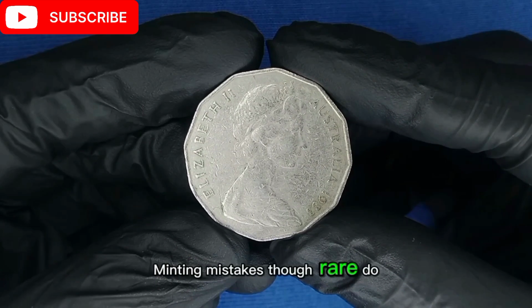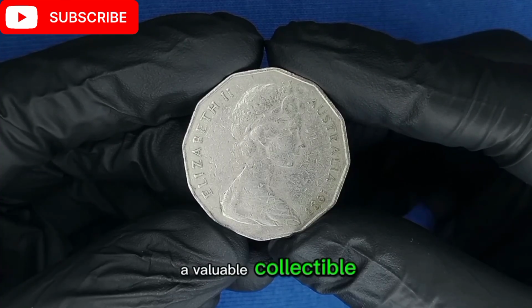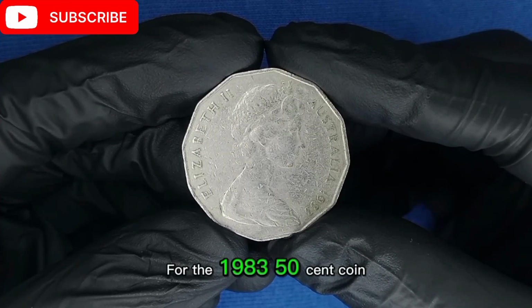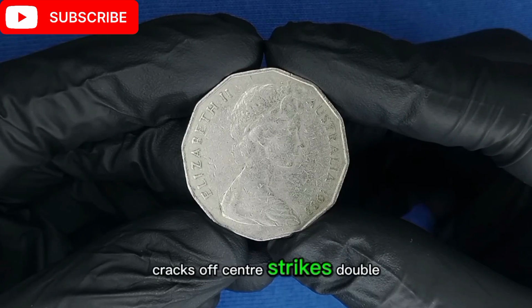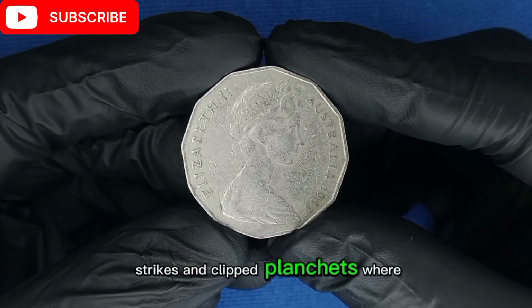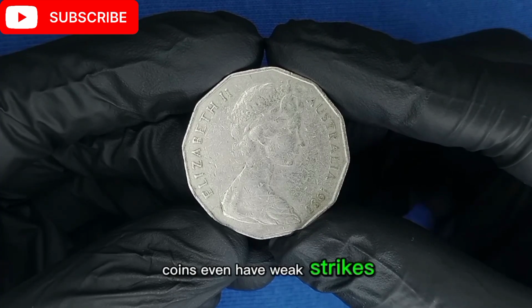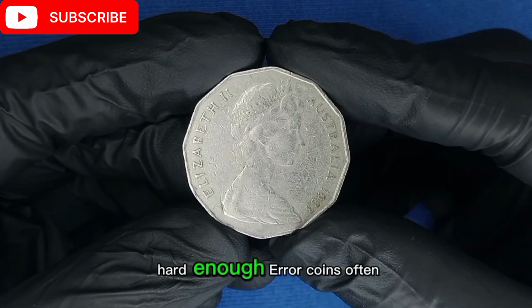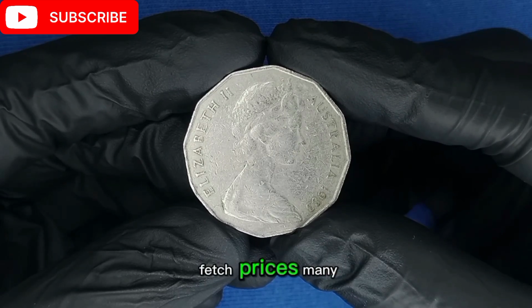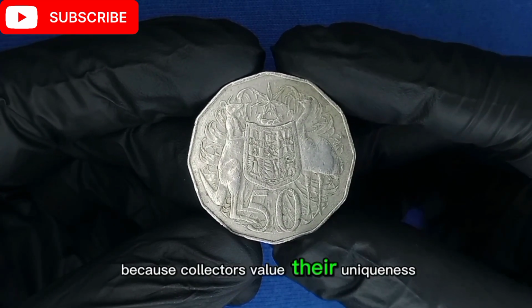Minting mistakes, though rare, do happen, and they can turn a standard coin into a valuable collectible. For the 1983 50-cent coin, known errors include die cracks, off-center strikes, double strikes, and clipped planchets where part of the coin's edge is missing. Some coins even have weak strikes where details are faint because the dies didn't press hard enough. Error coins often fetch prices many times higher than standard examples because collectors value their uniqueness.